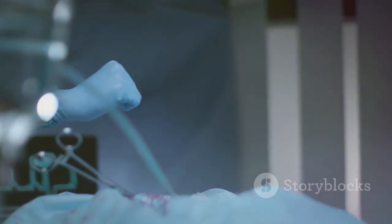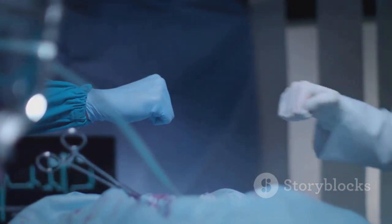Together, we can promote better health and well-being for our elderly population.